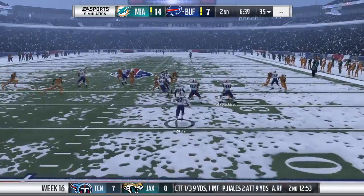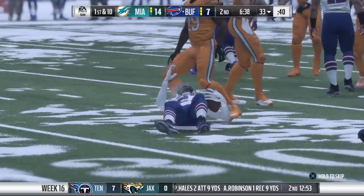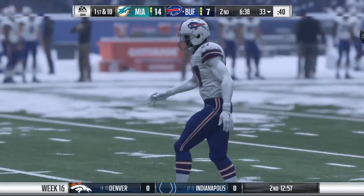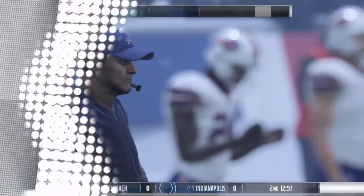Now Tre'Davious White on the return. And they're going to start this drive in pretty good shape as they get it up past the 30. Here again comes the captain of this offense leading his crew.